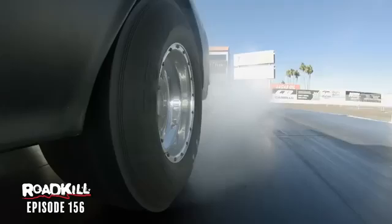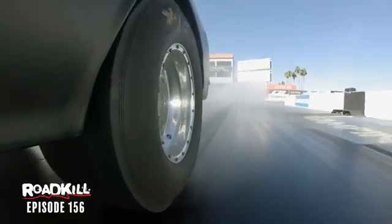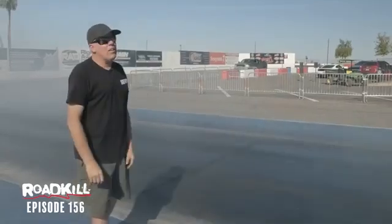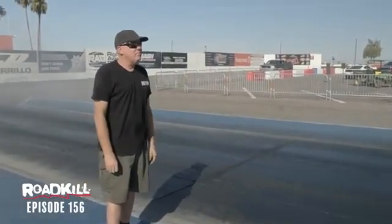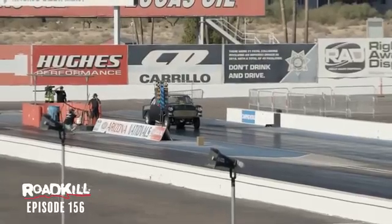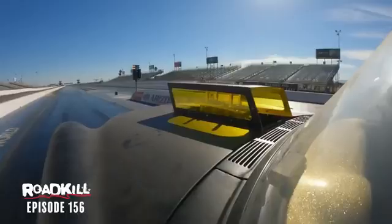That was fun. Tires are brand new, so we gave them a little bit of extra heat. It's typically a good process for a fresh out-of-the-box tire. All right, getting ready to roll into the beams. We're pre-staged. Now we're staged.